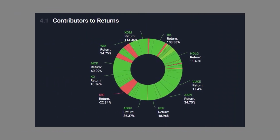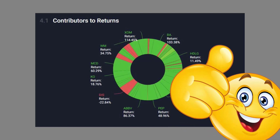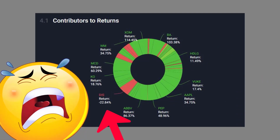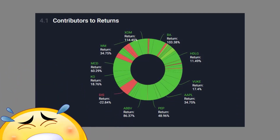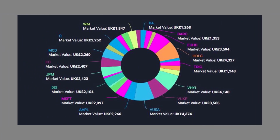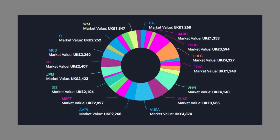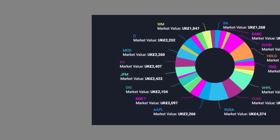So if we look at what's contributing towards the returns, we can see that the majority of my portfolio is in the green and has yielded a return on my investment. Disney still remains my largest unrealised loss. And then looking at how my portfolio is split, we can see that the chunkier slices of this pie chart are my ETFs, which is always my aim. I do want the bulk of my portfolio to be ETFs, to give me a solid, safe foundation for income.